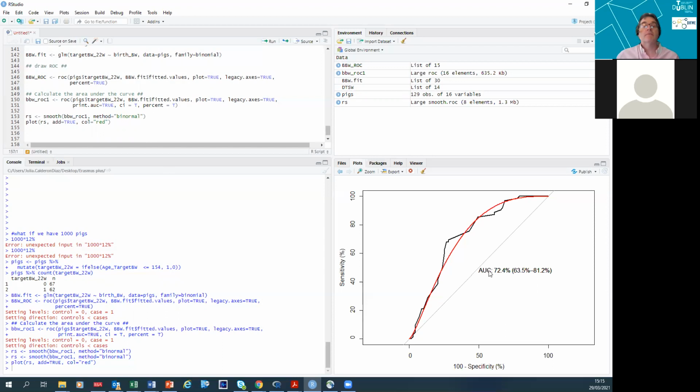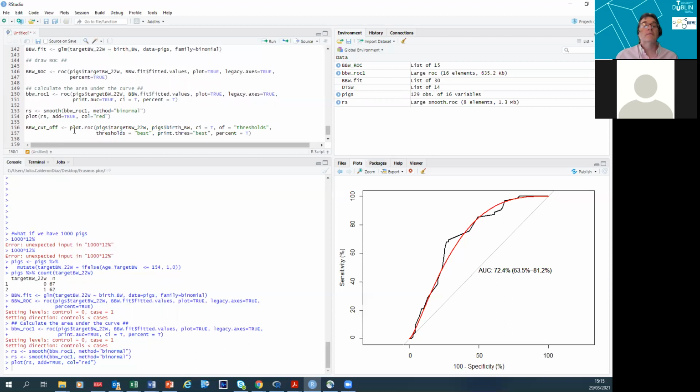Around 72% of peaks, out of which 63% will be true positives and 81%, I believe, will be true negatives. So now I need to know what is the cutoff value. So for the cutoff, we will plot it and we will call the function plot.roc from the peaks data set, use the variable yes or no, and plot the birth body weight. I want the thresholds. The best threshold is the one that has the highest sensitivity and highest specificity.